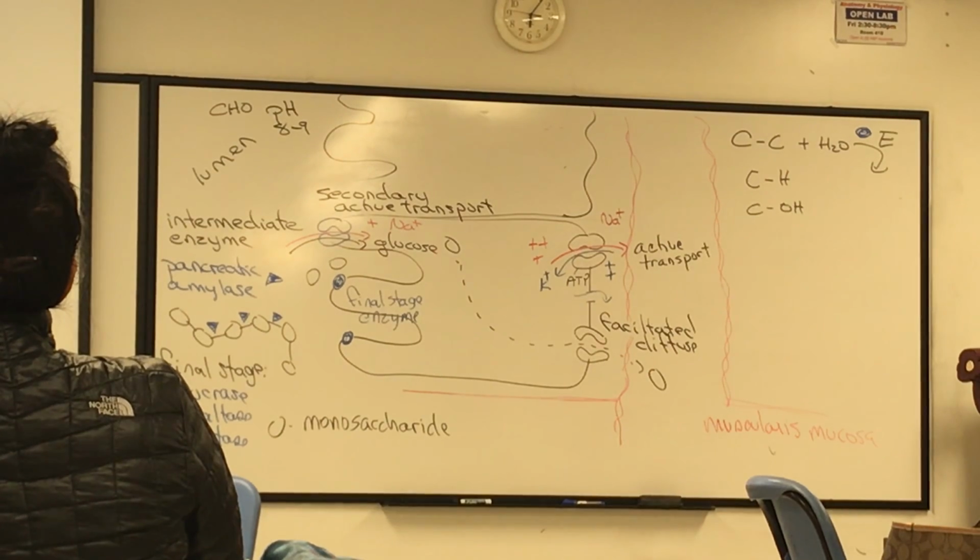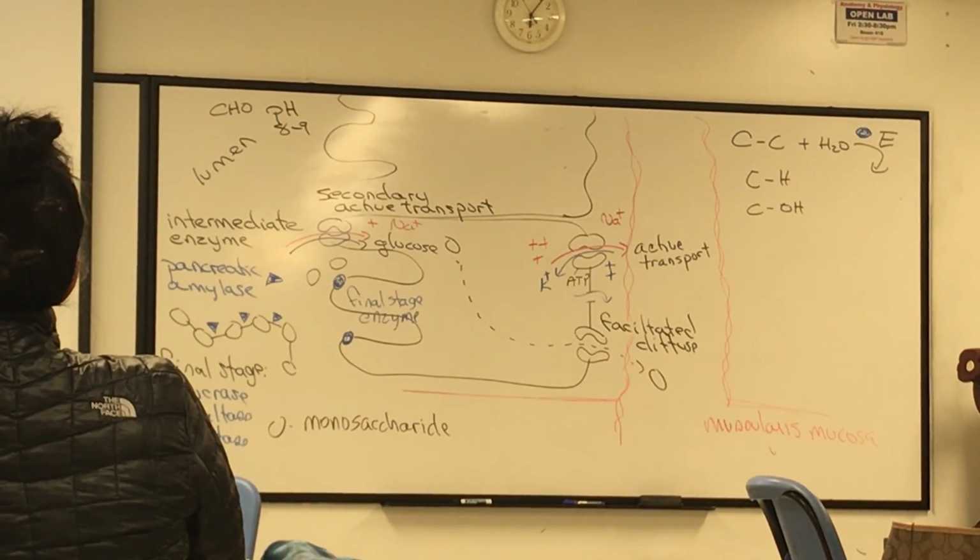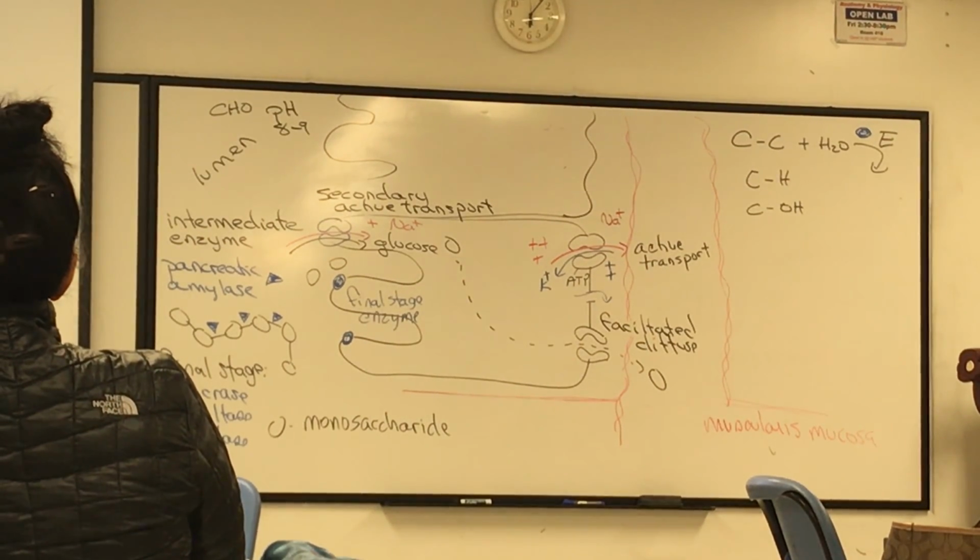Is that going to be like the type of diagram you would show on the test? There's so many words to take out of that. I'll draw something, but yeah, it'll be more similar to the process. Not the actual one.